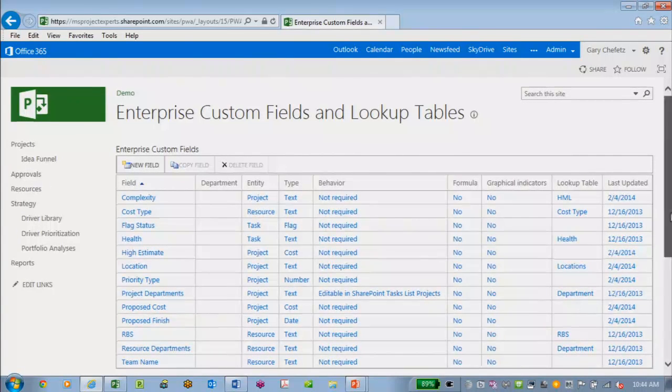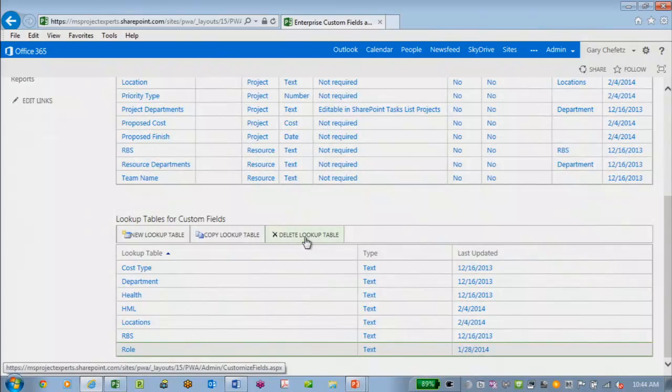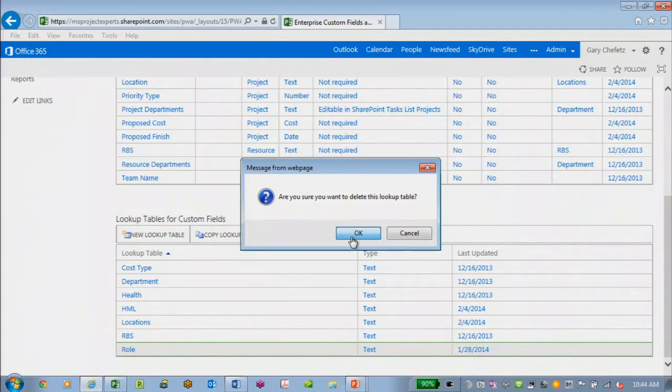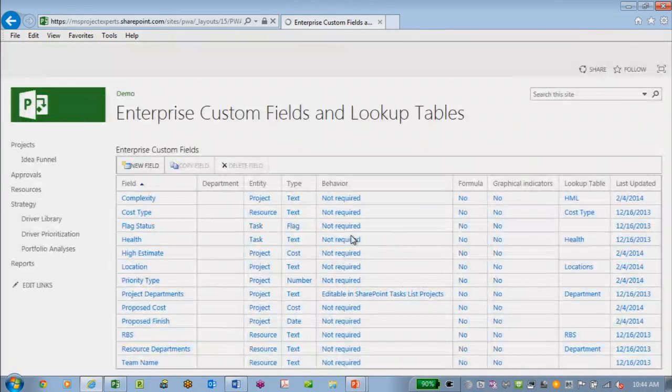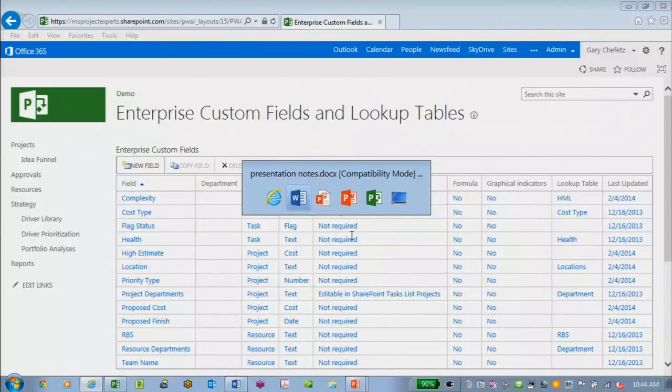And while I'm here, this should not be here right now, so I'm going to delete this. I didn't quite do my housekeeping correctly. Okay, so I have all my custom fields that I need right now.